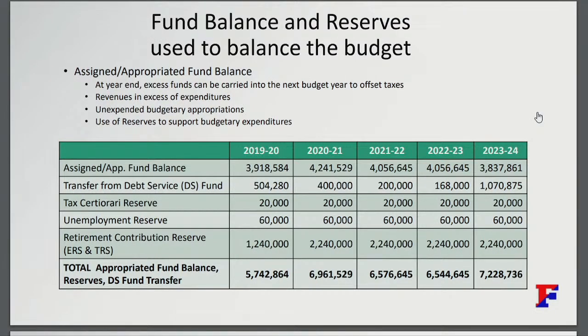The fund balance and reserves that are used to balance the budget, I touched on them a little bit earlier. The assigned fund balance, again, that's money left over from the 22-23 school year that's being projected to offset the revenue side. And then debt service fund, our tax certiorari reserve and unemployment reserve, those are two reserves that we may utilize to pay for operating expenses related to those different pieces.